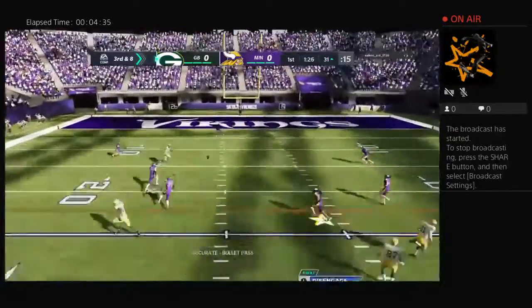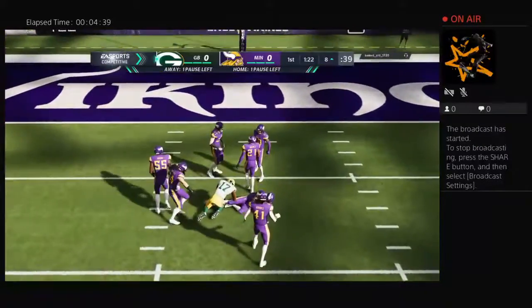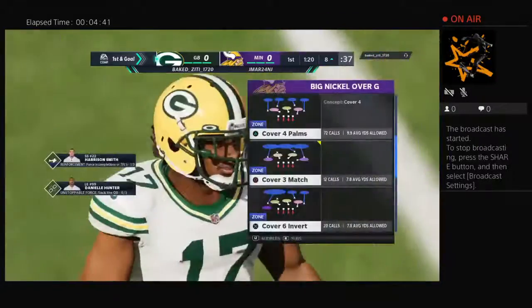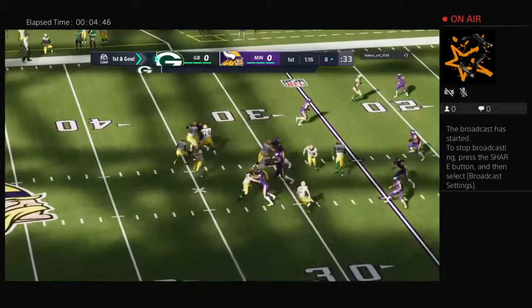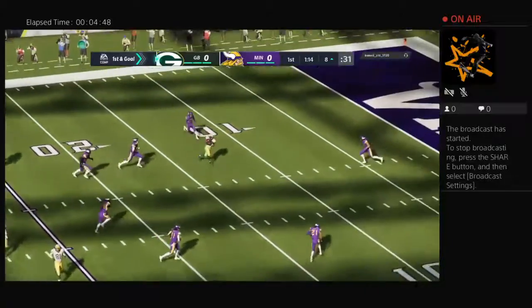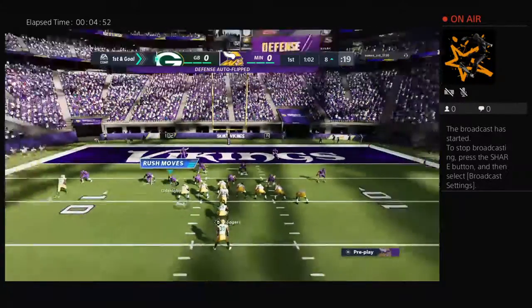Off the play fake to Jones. Here's Rodgers. And Adams has it complete. And he's brought down, but not before he reaches the 8-yard line. Last play they got stuffed at the line. Different story here, over 20 yards. From the 8, they've got it 1st and goal.